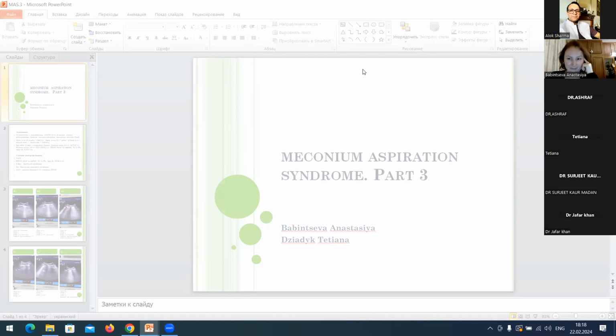So for meconium to improve, often what you'll find is that the consolidations can persist up to 4 weeks, often getting better with better aeration, but up to 4 weeks they can persist. Very similar to chest X-ray findings.